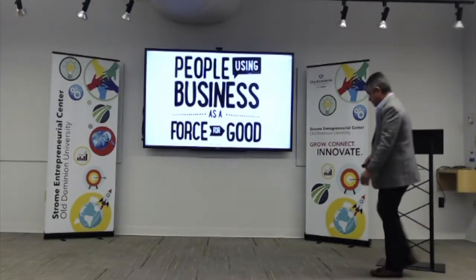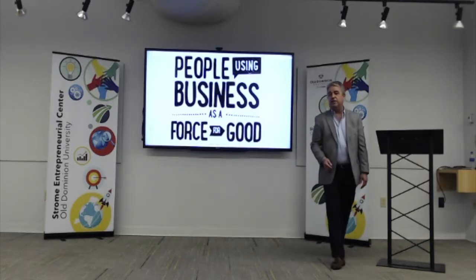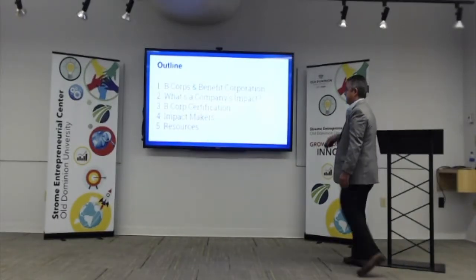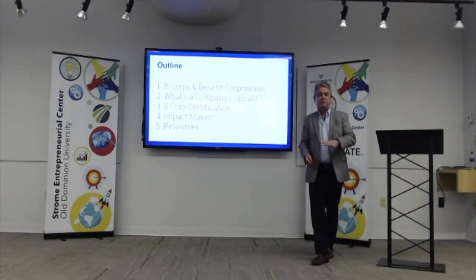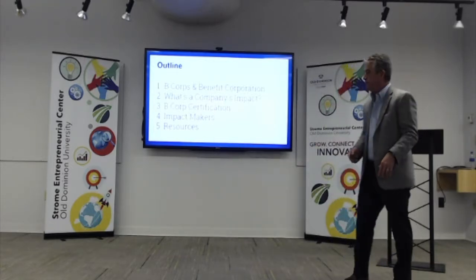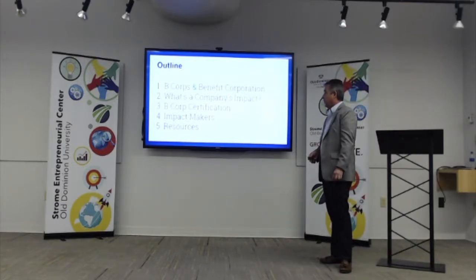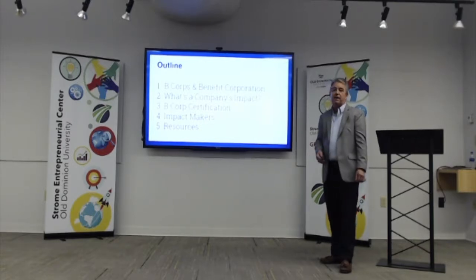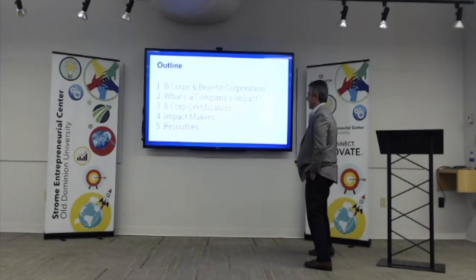So this is not our slide at Impact Makers. This is a Common Benefit and B Corp slide. This is basically the overview of what I'm going to talk about: the differentiation between a B Corp and a benefit corporation, and we'll touch on S Corp and C Corp just to put it in context of the variety of different LLCs and corporate structures that are available. What is a company's impact, the B Corp certification process, and then a little bit about Impact Makers, that's who I work for, and some resources that you can access.